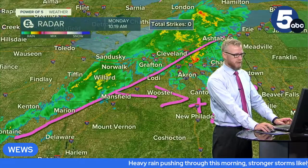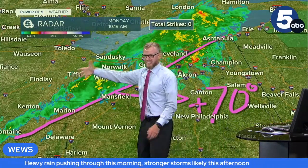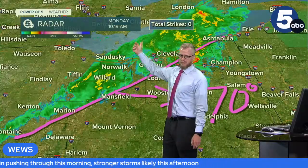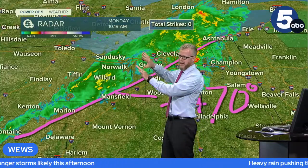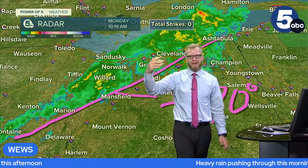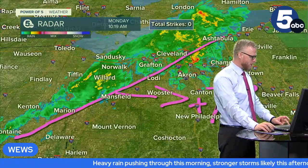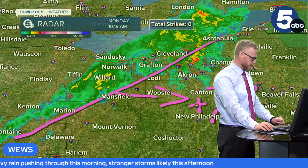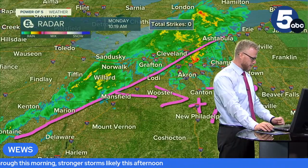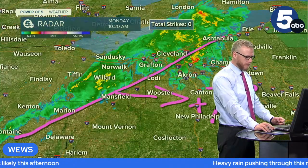Not everybody's going to get severe weather. If you're on the other side, where you're in the 60s, your severe weather threat is pretty low. You're still going to have some rain, don't get me wrong. We're still going to have a few thunderstorms back here, but they're not going to be as strong, not going to have as much lightning, and they're not going to be as potent.